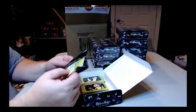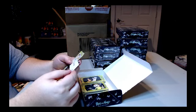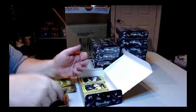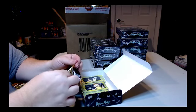I just got a prompt saying there was a high autograph. Who's this? Ryan Ridley again. So I think all of his are numbered out of 50. And it had a really long inscription on it, whatever it was.